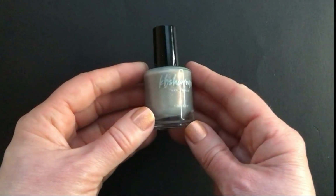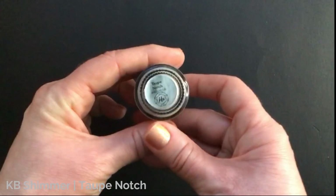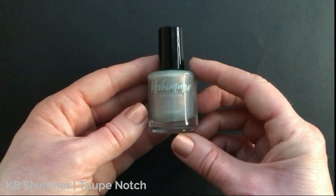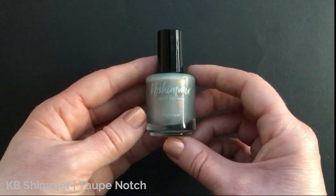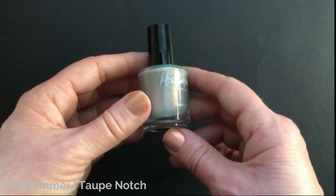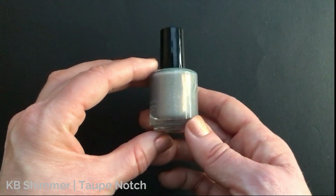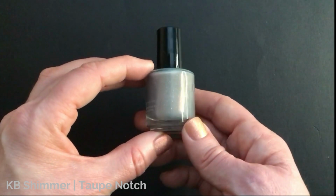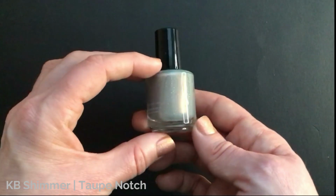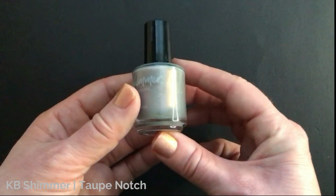This final polish was by KB Shimmer, and this one is called Taupe Notch. And this is just the most incredible neutral. I wore this polish in 3 coats, although I could have easily stopped in 2. This was a nice plump neutral polish, kind of the perfect taupe. It really was this perfect blend of where gray meets brown. It was that perfect kind of mousy taupe color, really elegant and beautiful, and just the right amount of holographic in there to give it that little bit of extra sparkle.